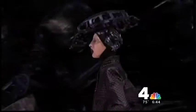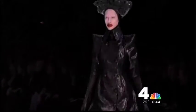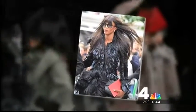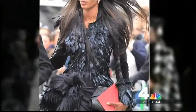We are in the thick of New York Fashion Week with all of its leather and python. But the News 4 I-Team is going to show you why some of the most high-end designs never even make it to the runway by starting here. Naomi Campbell wearing this feathered creation from Alexander McQueen's 2010 collection. Very few of these $14,000 gowns exist, but the U.S.